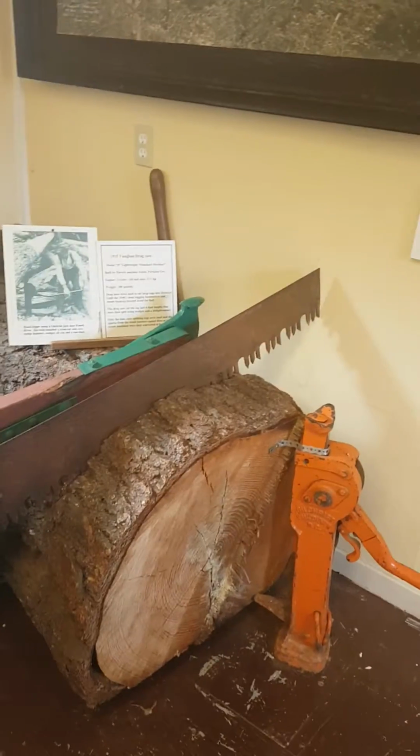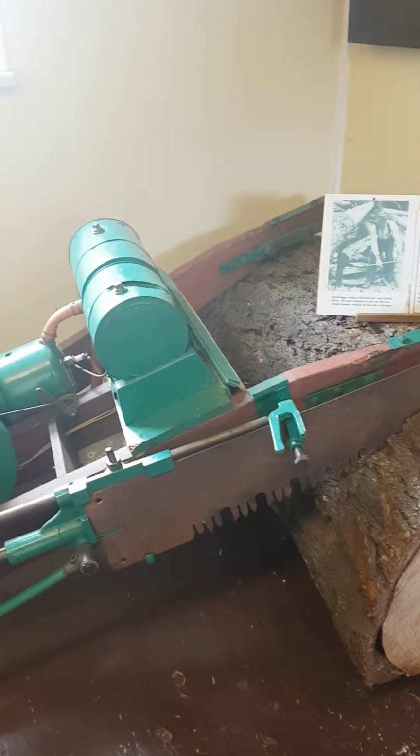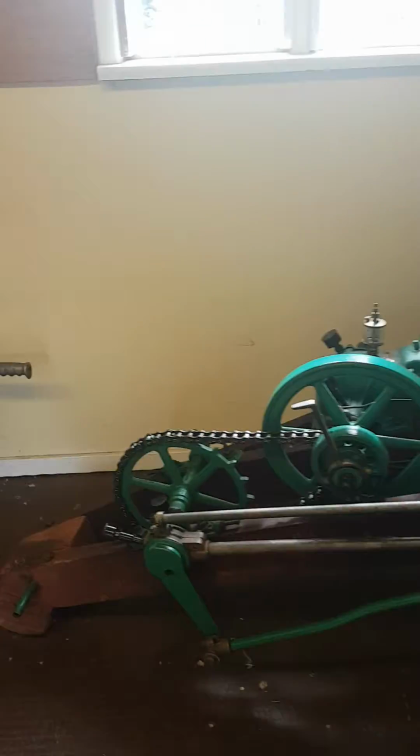Here's a power drag saw, it's called. That's it.